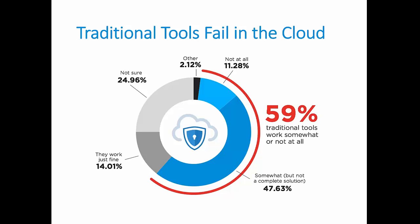Thank you, Rich. Great advice. The next question for Patrick at Dome9. The question is, in what ways is securing cloud infrastructure different from securing data center infrastructure? Patrick? Yeah, that's a really good question.